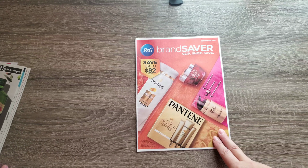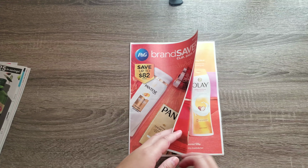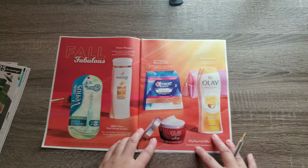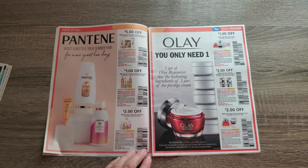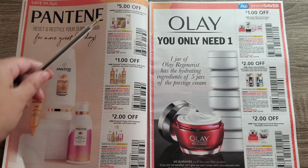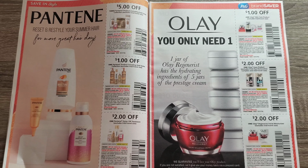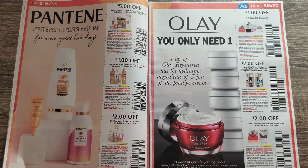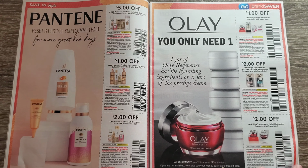So we're going to look through the P&G first. P&G usually has the same thing all the time, every month. I'm going to zoom in just a little bit so y'all can look at it. So we always have the Pantene deals. There's the $5 off of 3. There's $1, $2. On this side, there's always Olay products. So there's $2, $2, and $1.